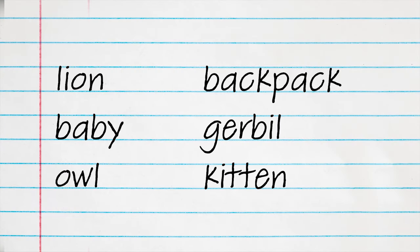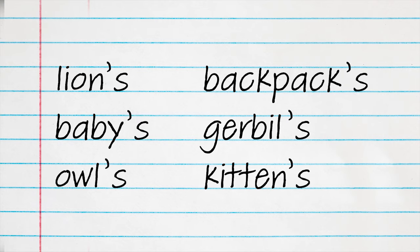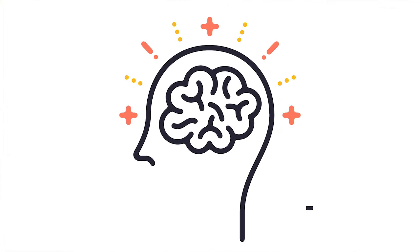Keep in mind, nouns can show possession and ownership. Use an apostrophe and the letter S to make singular nouns possessive. Remembering this rule will help you express your ideas clearly when writing.